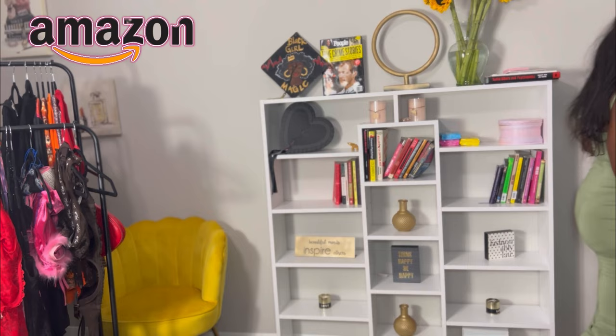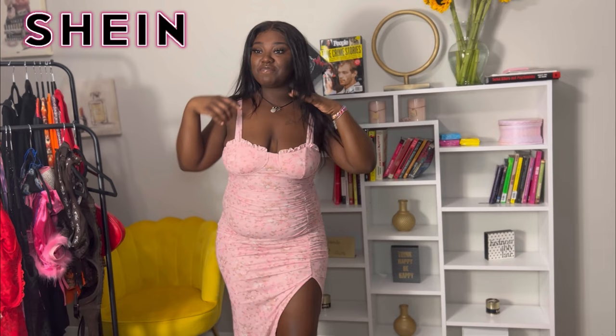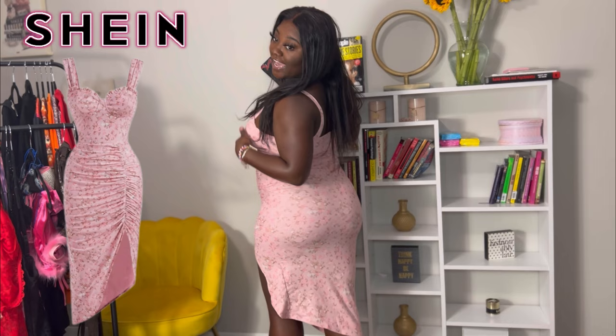We'll do the pink floral one first and then the halter next. Y'all, I feel like a pretty strawberry shortcake princess. Oh my God, get into it. Look at the leg. And then the bag. This is so freaking cute. I love clothes that make me feel super pretty. And this is definitely it.